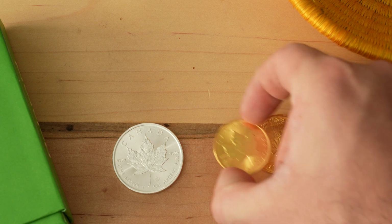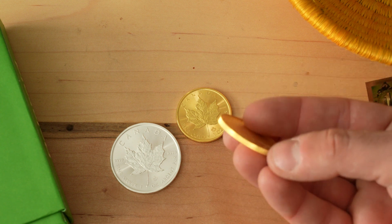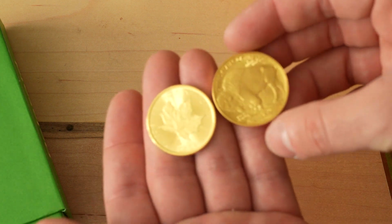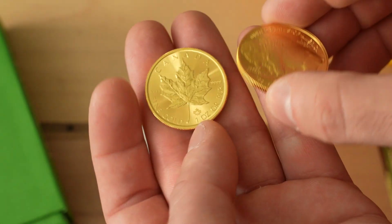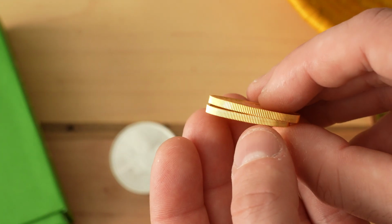And that comes down to the fact that gold can be compressed ever so slightly and expand tremendously. I don't know what this property is called, but it ends up making a pretty big difference in the size of the gold coin here. So like, look at this in comparison to the gold buffalo. They are dramatically different sizes, but are they the same thickness? They really are about the same thickness.